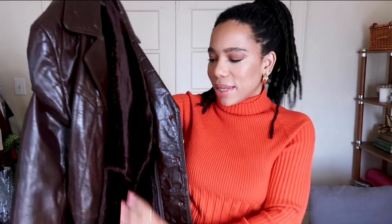What I really liked is this is fully lined. It's nice and soft inside, and it is removable. There's a zip in here to take this completely out. But I just really liked the idea that I could wear it for a longer time in the fall, which is why I picked it up. It's nice and warm. And, you know, I can still get some good uses out of it before it gets extremely cold. I don't know how long I'll be able to wear it, but for right now, even if it gets windy, this will be great.